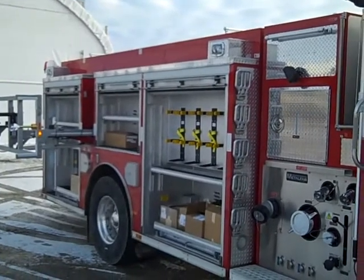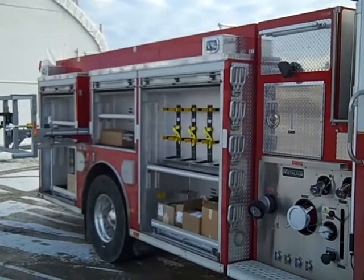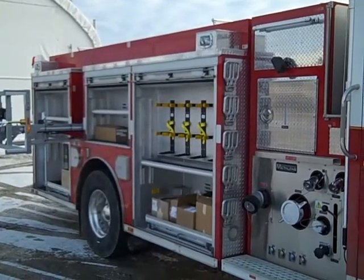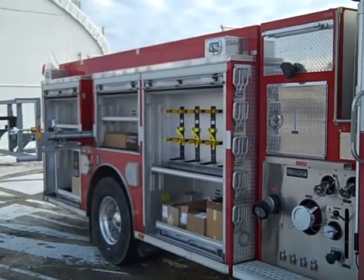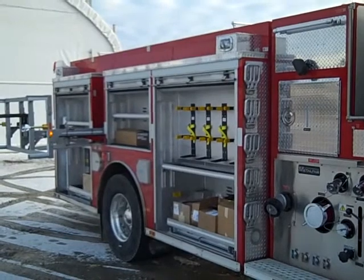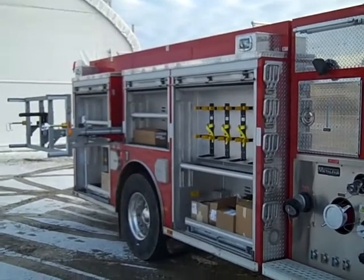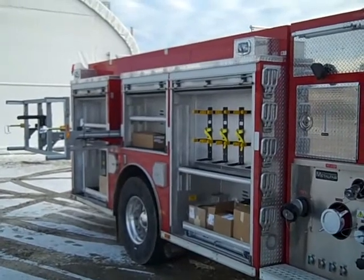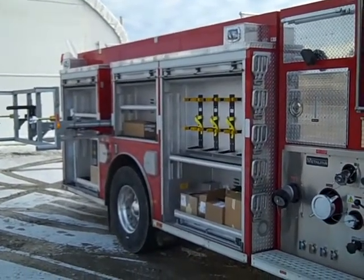On the pump panel there is a 6-inch inlet. There is a 2.5-inch gated inlet, dual 2.5-inch discharges, and a 4-inch high vol discharge. There is a panel to gain access to the pump house. The front of the body there are folding steps to gain access to the upper open top storage. The front compartment has 4 SCBA brackets, an adjustable shelf, and a 600-pound pull-out tray.